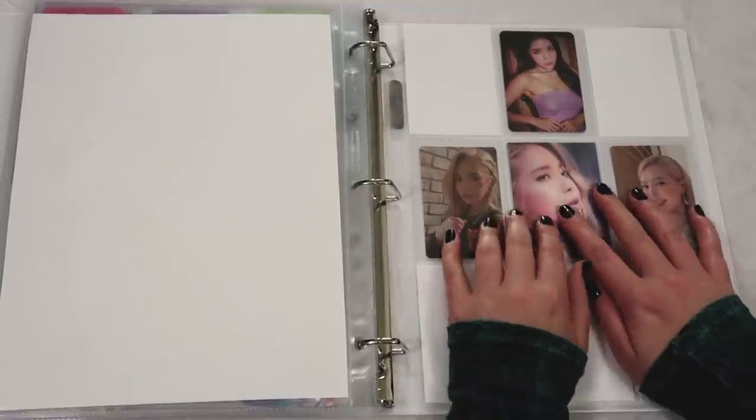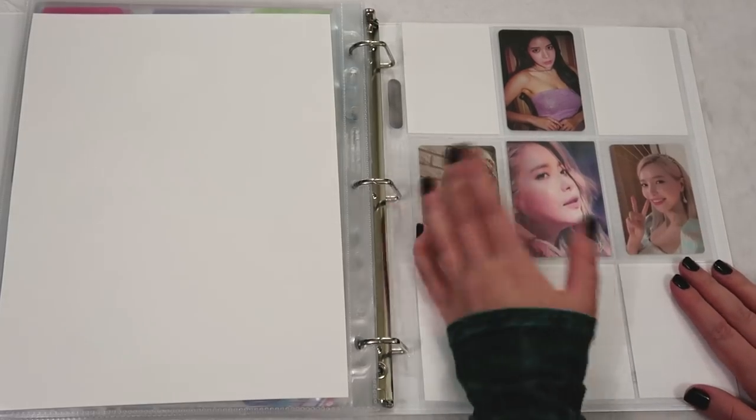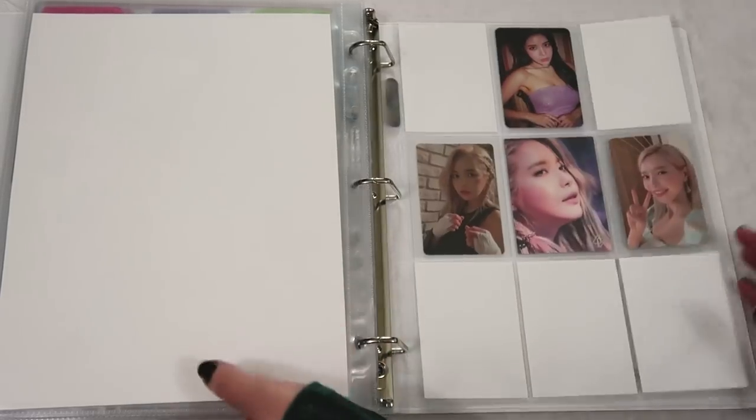I bought this album and traded for her cards. And then my friend Eliana sent me this one. My friend Eliana sent me a lot of those Kai cards too. And I'm just really, really thankful.